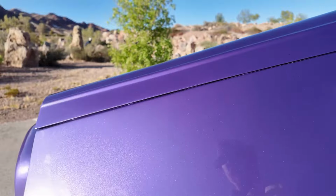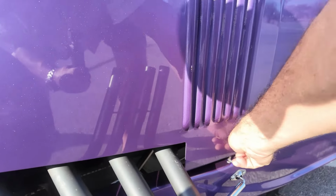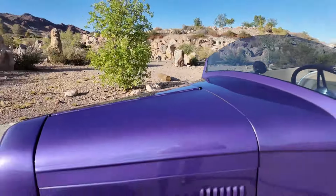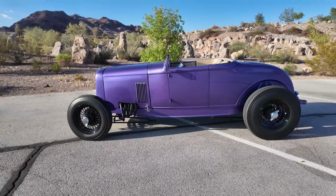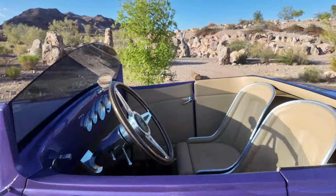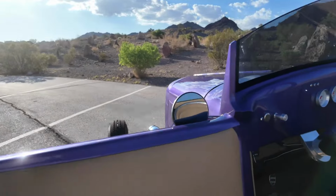So let's take this thing for a spin. Let's put this back. Let's see if I can get that in the hole. There we go. That's simple. And both sides of that hood open up, of course. But just a great looking vehicle. And when you hear the sound of this thing, that's when it becomes a lot of fun. Interior's beautiful.